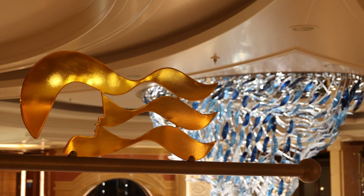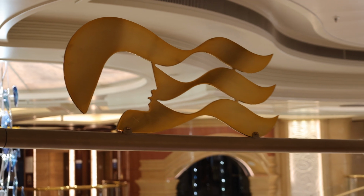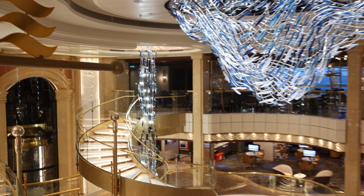The ship's atrium, the piazza, is a focal point for the ship and spans 3 decks. There are various shops, eateries and bars around it, and there's also often live music.